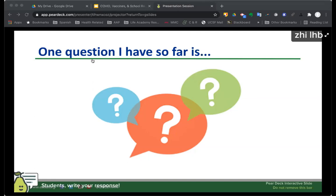Someone asked a great question in the Pear Deck. They said, how many symptoms should I have to know if I have COVID? That is such a good question. And the answer is, it might only be one symptom. Sometimes people have just a headache or just a sore throat. Many people have no symptoms at all. And that's why we don't just go back to everything like normal. That's why we need to wear masks and we need to distance. But even just one symptom can be COVID. And so if you have one new symptom or someone in your house has one new symptom, please go ahead and get tested.